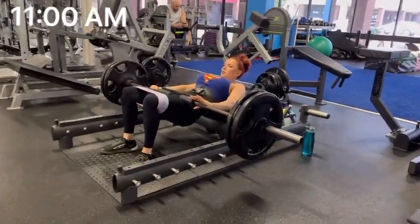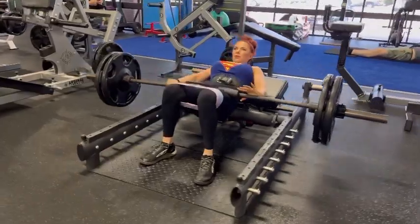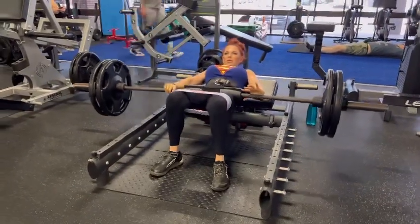All right, it's leg day for us, so I'm doing hip thrusts here, banded. So put a band above your knees when you do these. It really engages the glutes well.